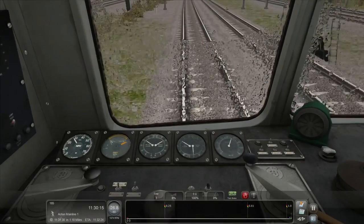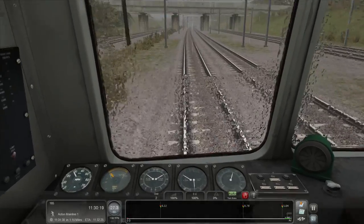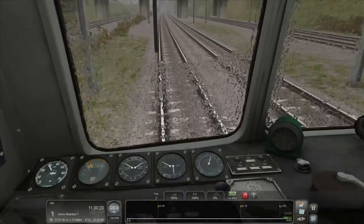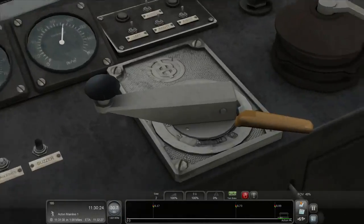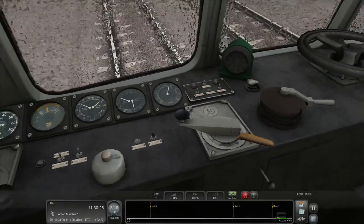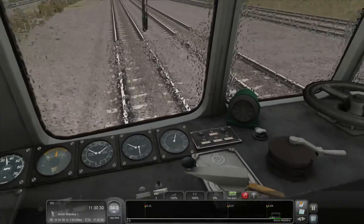Right, this is what I'm forgetting. Gear change. There we go. I need to remember to gear change. That's something I need to remember indeed. I keep forgetting. It's a manual train, dude. Gotta remember that. Right, here we go. I can't remember when you gear up again, but, you know, I just can't remember at all.